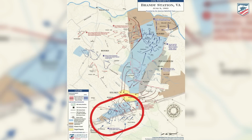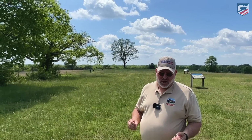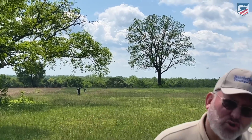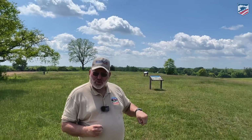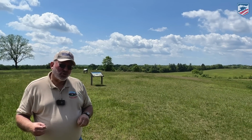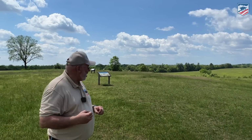Thank you, Chris. Well, right now we are at the southern end of a ridge known as Fleetwood Hill. It's about a 2.5 mile ridge that mainly extends in the direction behind Andy and behind you all. But as we look at the ground in front of us, you'll notice several interpretive markers. There is a wonderful trail here to help explain the action that occurred in this vicinity. There's also another tour stop a little bit further between us and the town of Brandy Station that helps to set up the approach of the Union Army to this particular area.